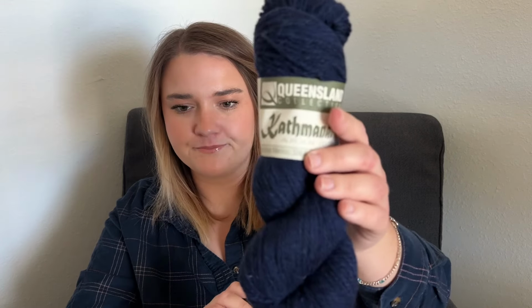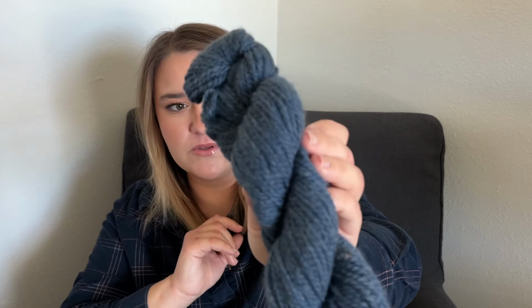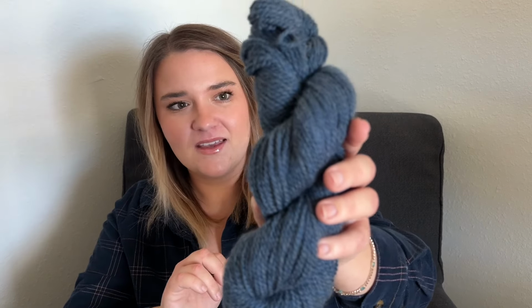Okay, this one I also got while we were in Tennessee. This was from a store in Knoxville called Loopville, but it's not special for their store. It is Queensland merino, silk, and cashmere tweed. Very pretty. And then this one I also got from Loopville, again not special for their store. This is Blue Sky Wool Stock worsted. Apparently that is a tongue twister for me. And this is the colorway October Sky.